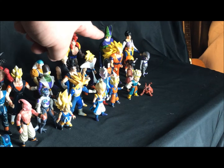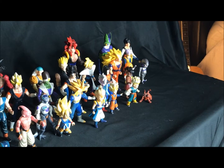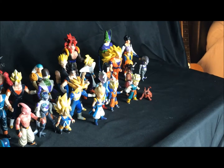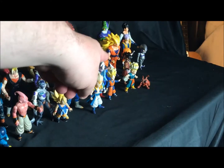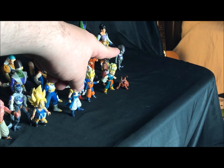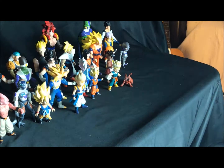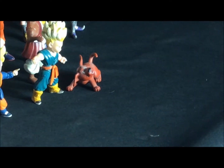It looks like there's a Cell in the back, which might be a Toy Fair exclusive. I was looking at the pictures. It's either that or it's from a 2-pack from Toys R Us. I can't really tell. There's an Uub right there, and then there's the baby. He's from a 2-pack with that handlebar mustache guy, and a doggy.